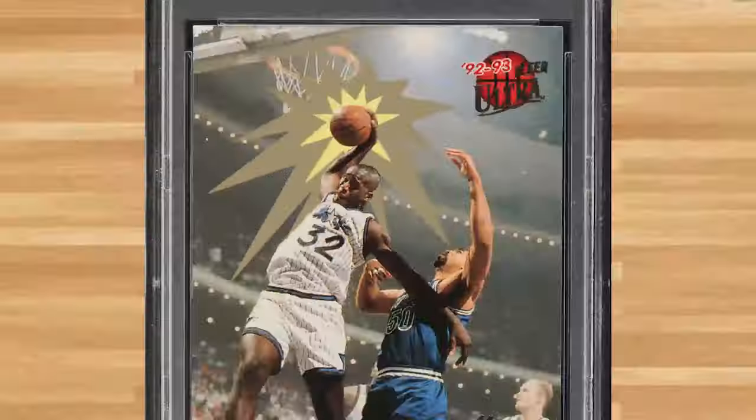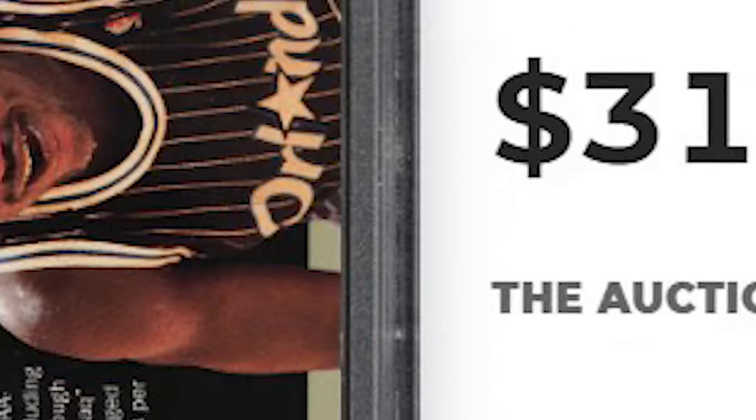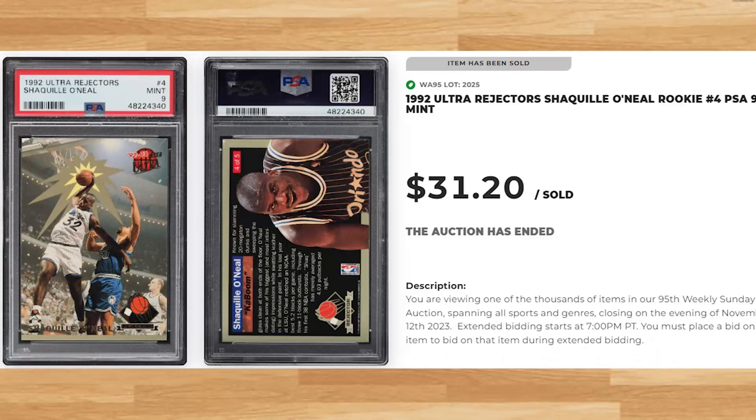Up next at number 14 is this 1992 Ultra Rejector Shaq rookie, card number 4. This was a PSA 9, and it sold for $31.20.